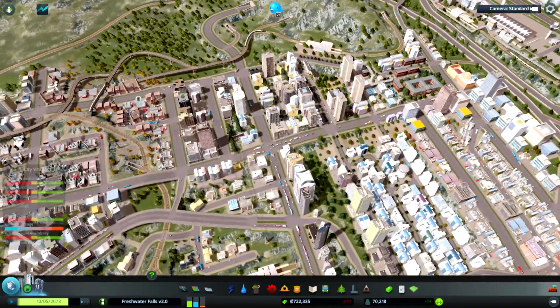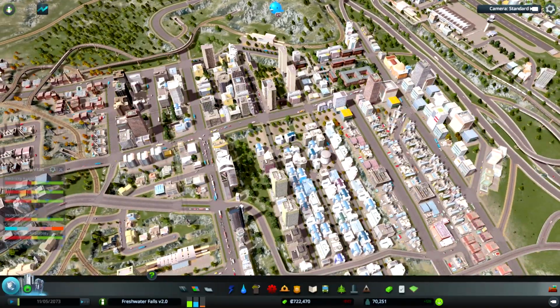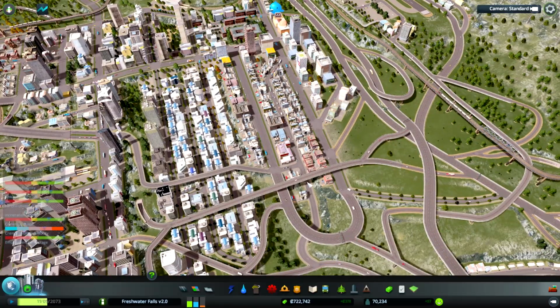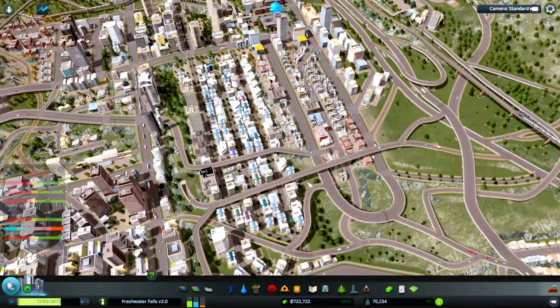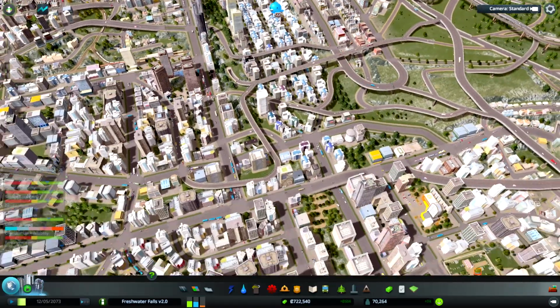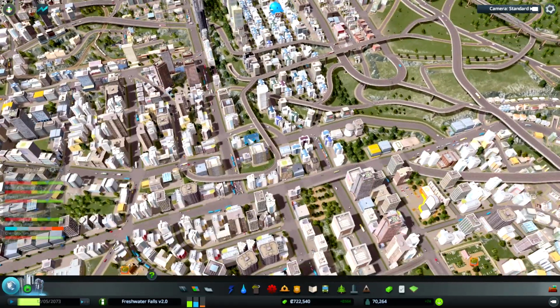Heading on towards the university section. Lots of new highway areas to connect it to the outside world. I still have this kind of office area right here in the center, but almost every major connecting road for this part of the city has been changed.